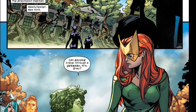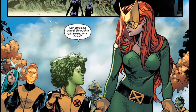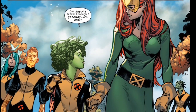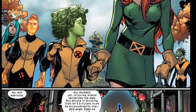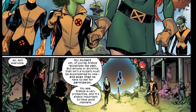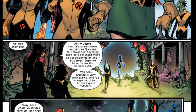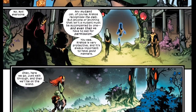So then we cut to Westchester, New York, and you have Jean, dressed up in her old Marvel Girl uniform, and she's taking some young mutants and explaining how the Golden Gates work. As long as you're a mutant, you can pass through the gates. If you're not a mutant, you could not, unless you're accompanied by a mutant. And even then, you still have to have permission to go onto the island.